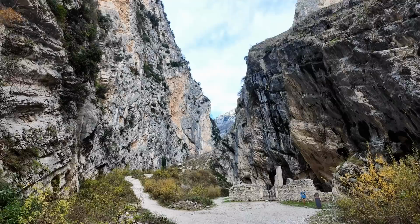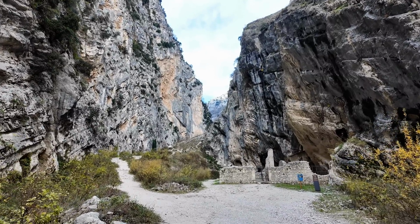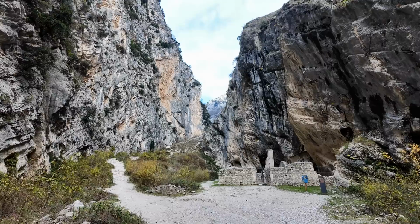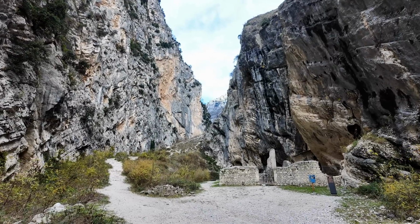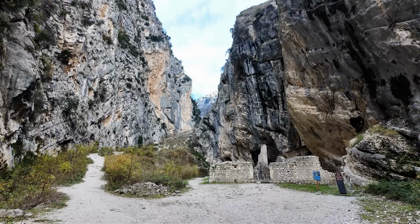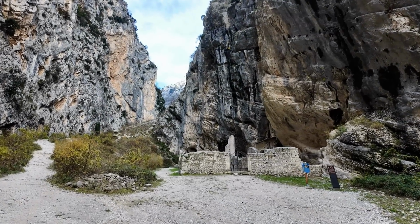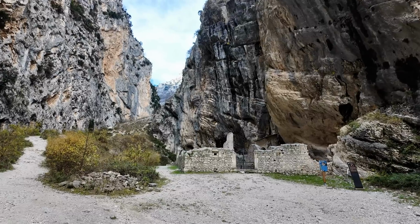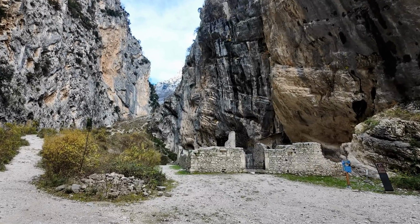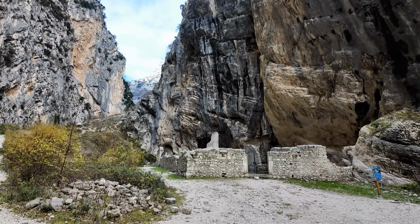Now this was a monastery. The Benedictine monks apparently did a lot of the restorations. That was in the 1100s. But the origins of this place, the main church was built into the mountain. So like all the other hermitages around, am I saying that right? Around Abruzzo, they were basically in caves.